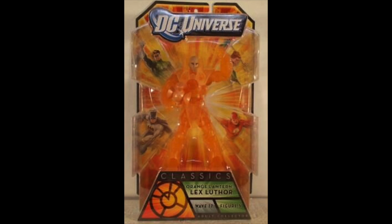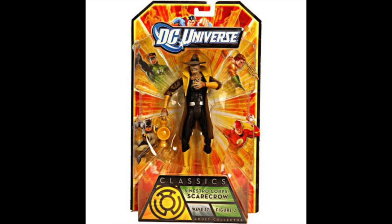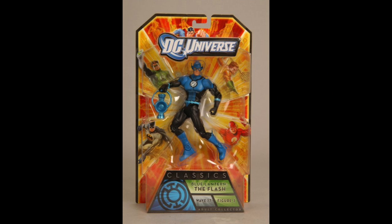Here's Lex Luthor as an Orange Lantern, which, yes, I know he looks like a giant otter pop. But I will explain. There's going to be a lot of explaining in this video. The Atom as a Blue Lantern in his tribal gear with tattoos and awesome staff. I actually really like this figure, even though it's the Atom. And Scarecrow as Yellow Lantern, which would have been really great if we got to use this head for a regular Scarecrow, because this was a great Scarecrow figure.